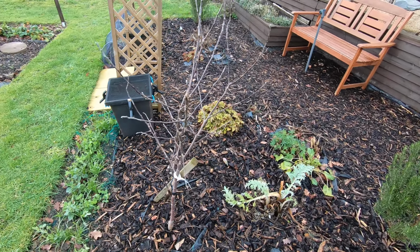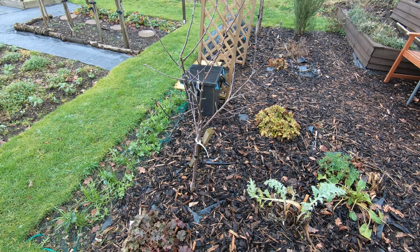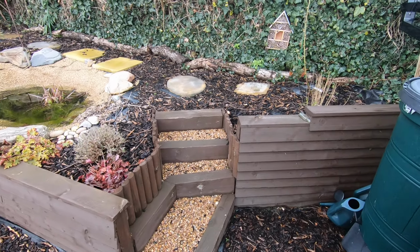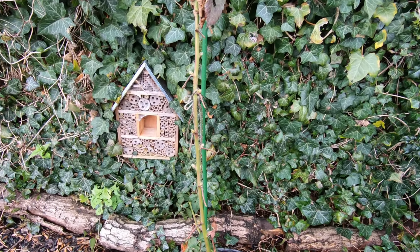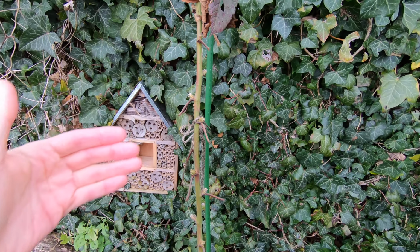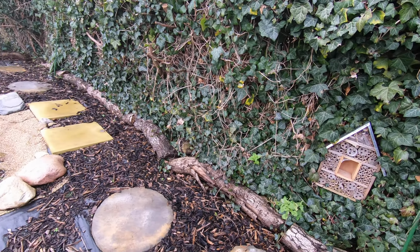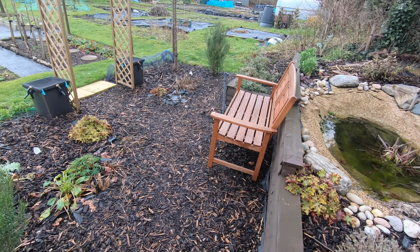If I leave all three, I'm concerned that that area might be a point where it'll split in the future when we have strong winds. So Waldo has got some signs of life there, but he's very keen on going to the right, and I'm wanting him to go to the left. So I will have to put up some kind of supporting structure there.